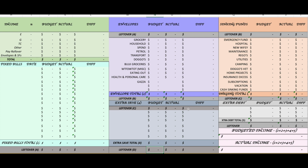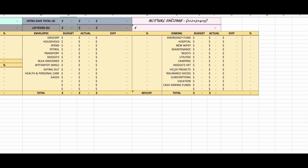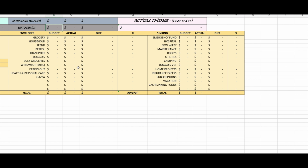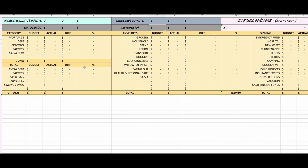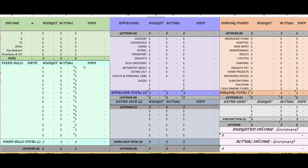What you are not as familiar with, and what I do not tend to always show, is this lower part, down here in yellow. This is where I reconcile everything: how much we are spending towards our mortgage, debt, fixed expenses, savings, extra debt, our cash envelopes, and also our sinking funds. I look a bit more detailed, category by category, for our envelopes as well as for our sinking funds. I've had some questions about how I go about reconciling our budget in this spreadsheet, so I am going to share that with you today.